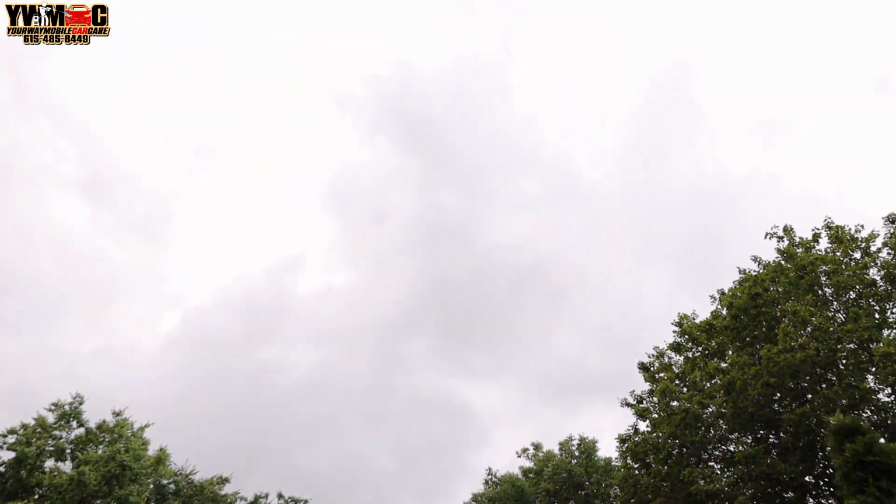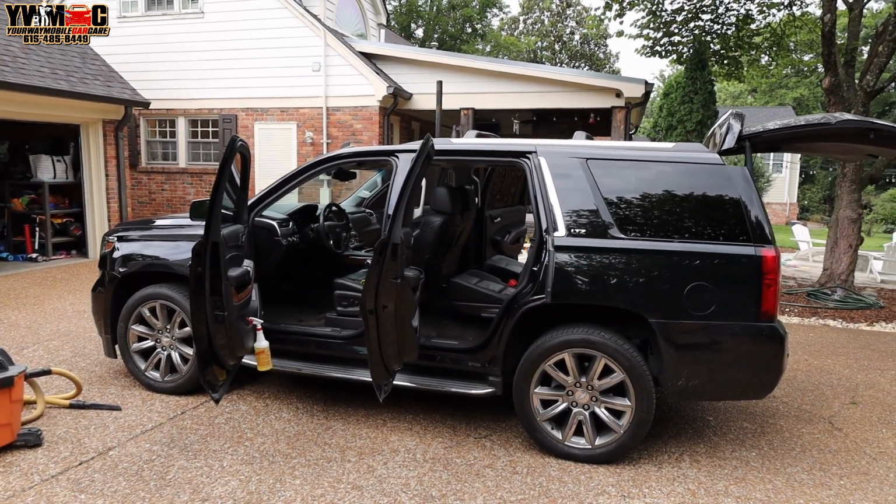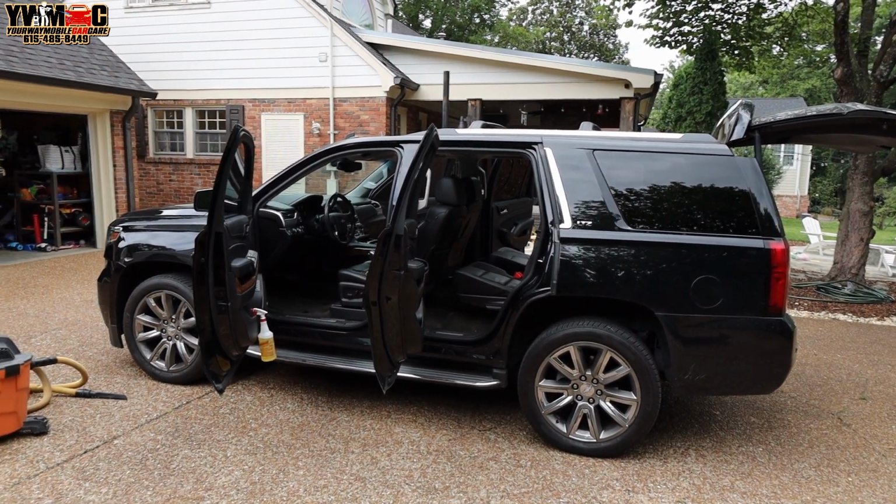It looks like it's gonna rain, a little cloudy because it was raining the last few days. But we're gonna go ahead and get this job done, man. Got 1 more car to do after this. Hopefully I can pick up another one. I'm trying to see if she wants to get it done, but if not, I'll get it on for tomorrow or Friday.